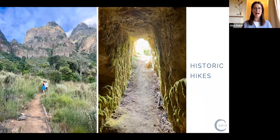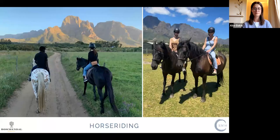You get a really amazing insight into the wider area that you're looking out over, and there are also some lovely little historic sites on the farm as you're walking up through the mountains. This photo on the right is one we took of an old silver mine. I didn't go in there because it was far too claustrophobic, but I think my colleague Catherine snapped this photo, and it is just an amazing insight into the different things the farm produced or attempted to produce throughout its lifetime.